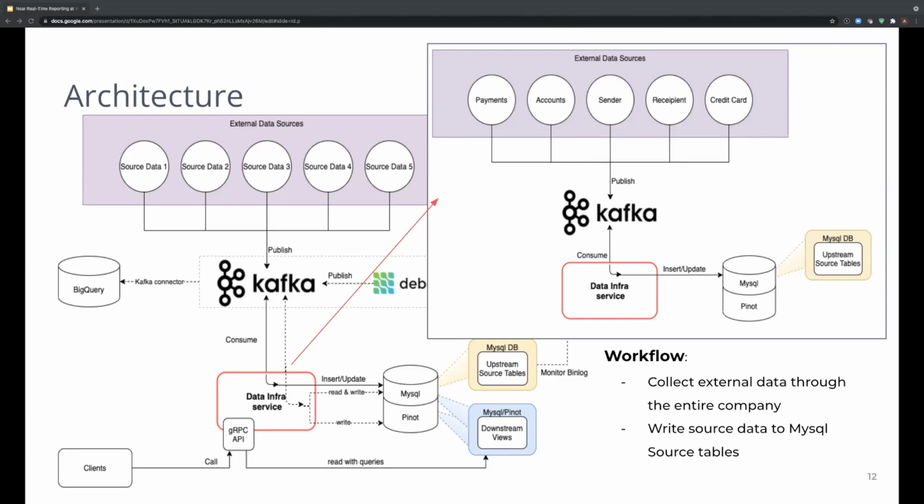This data is generated by upstream microservices and published to the Kafka cluster. Our data infra service consumes Kafka messages and directly inserts or updates data into the corresponding MySQL tables. We call these tables upstream tables or source tables. These tables are maintained as a relational model and or the denormalized model in MySQL. Until now, we are able to collect all required external data and store them in the relational DB.